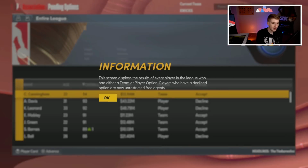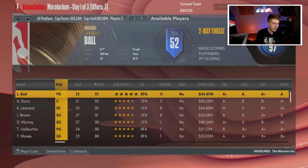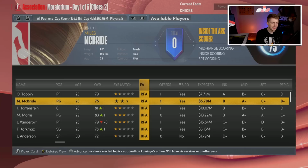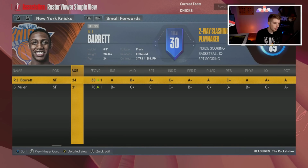So player options, nothing. Qualifying offers, Vanderbilt, he's a free agent, Bride, and Obi Toppin. So both my power forwards are free agents, so I definitely want them both back. And then Monte Morris, a free agent. So actually, I got quite a bit of free agents to worry about. So I want to keep the rotation somewhat the same, or we actually have cap space. Wait, do we want to go crazy here? So... what do we want to do, though?